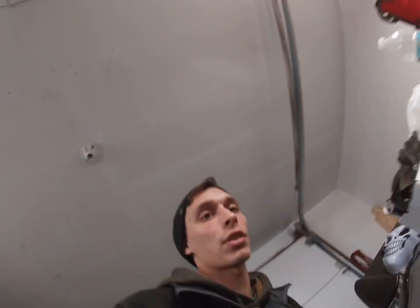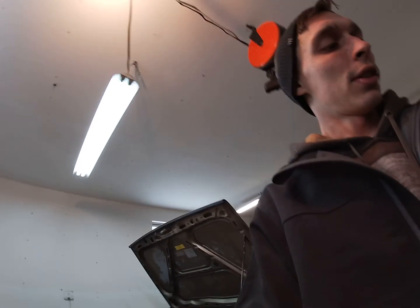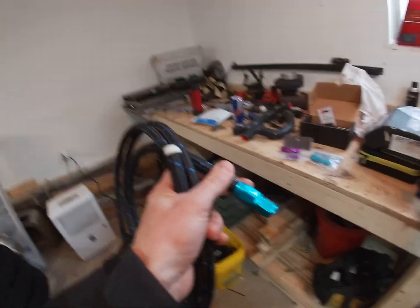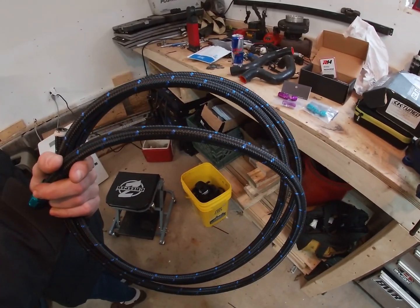My hardline is somewhere. I have so much stuff everywhere, between all the moving into the small garage. It's been killing me. I haven't had time to work on this thing. It's disgusting inside and out. It's been sitting for over a year now. And then I got one of the fittings done. We got this nice line.